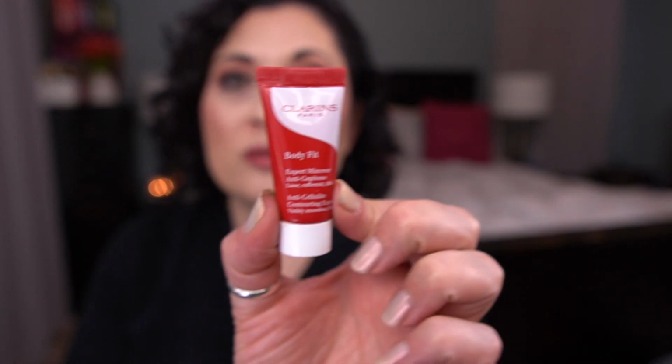I have 2 items from Clarins. The first one is the Body Fit Anti-Cellulite Contouring Expert. Okay, I just need to use this as a really quick body moisturizer. It's a little bit more watery than I'm used to. I don't like the way that smells. That's got like a mentholatum scent. So maybe I'll use this on the backs of my legs or something.